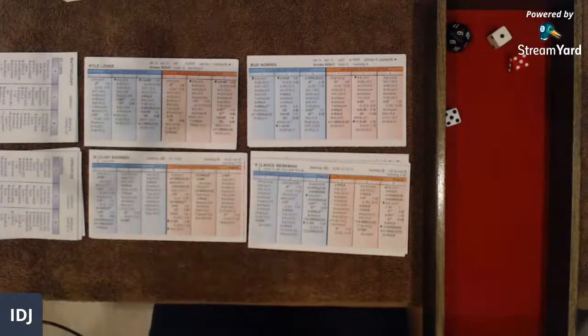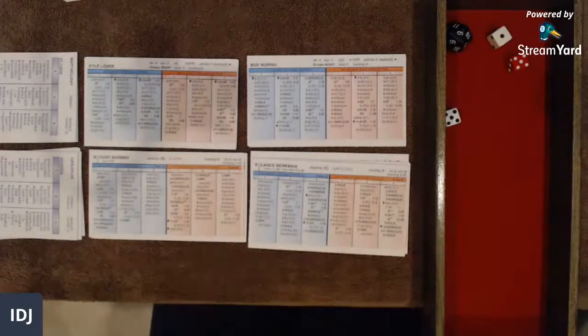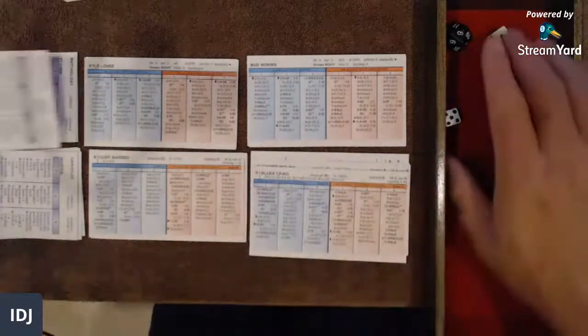That is a 5-6. He's going to be a lefty, 5-6. And that is a strikeout. So back-to-back strikeouts by Bud Norris. And he slams his fist into his mitt as he heads back to the dugout.